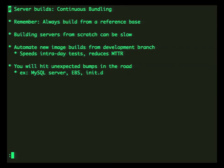Even doing this, we found in principle this shouldn't be too hard, right? You run Puppet and you make a snapshot. Turns out it isn't that simple. So one random example. You run Puppet, you install MySQLD. What does it do? It initializes /var/lib/mysql and it puts some initial binary files and all that there.